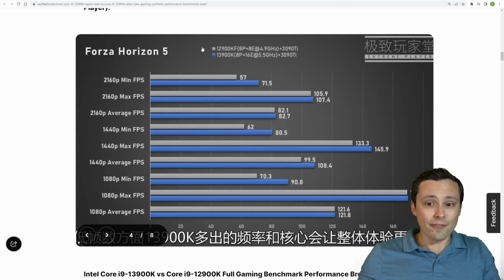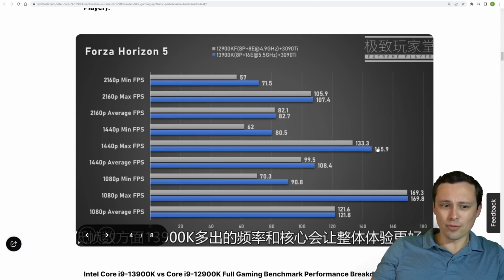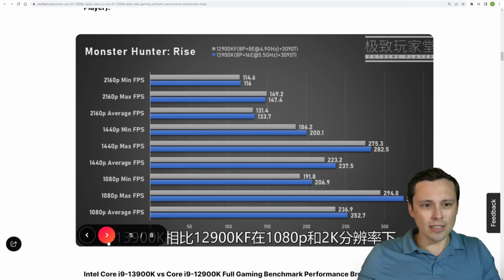In Forza Horizon 5, we're once again seeing in the minimum frame rate department the largest gains, with significant jumps at 4K, 1440p, and 1080p in the minimums, whereas the average and maximum frame rates don't see that much of a gain. It looks like at 1440p max, we're seeing the biggest gain, which is odd to me, why we wouldn't see a larger gain at 1080p max than we would at 1440p, where you're more likely to be GPU constrained on the higher resolution. So that result, again, seems a little bit strange to me.